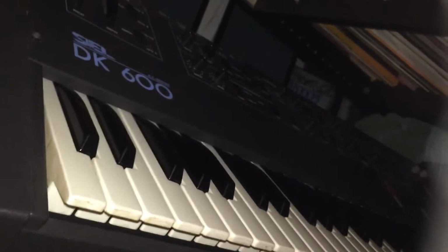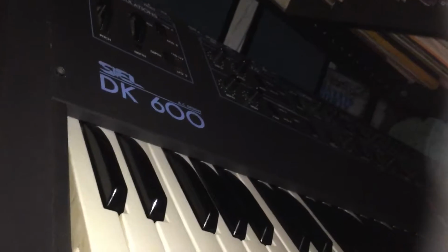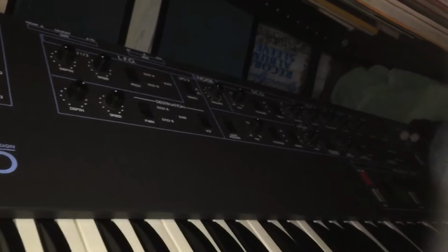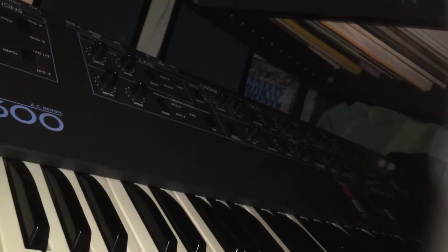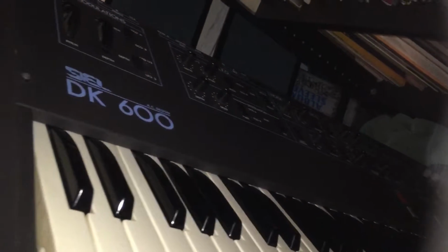And here we have, it's covered up, quite an obscure synth from 1984. This is the Seal DK600, and this was made in Italy. Very, very scarce synthesizer. You won't see too many of these. But it's lovely because it's a budget synth that happens to have SSM filters and envelopes. So it's the cheapest way to get that sound. Pretty obscure.